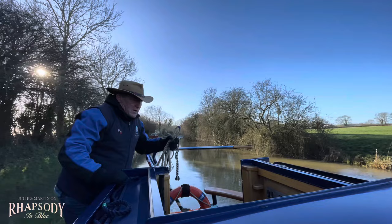Judy's braving it out at the front. I think she likes to be at the front of the boat. It's calmer, quieter. She sometimes says that it's warmer up here because I'm standing above the engine. Oh, I bet those houses have got a lovely view. Beautiful.